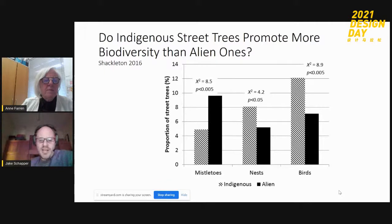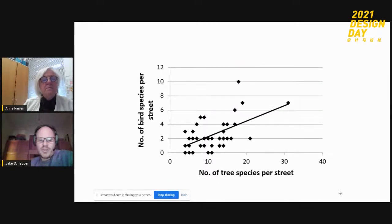Then again, you can see here there's also a correlation between the number of bird species and the physical number of trees planted in a space or in a street. So the more trees you plant, the more birds and the more species of birds you will get. There is a direct correlation between those two things. So that's again really important and why we need to plant more trees, because it encourages more life. And cities need more life, both human and non-human.